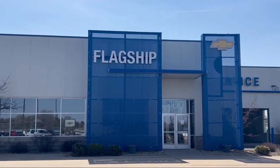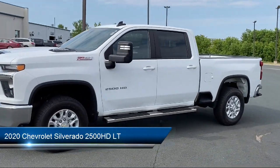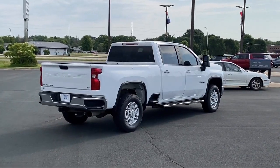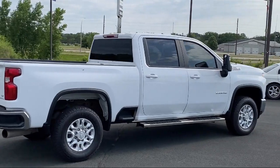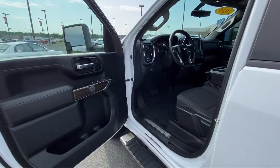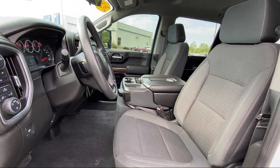Welcome to Flagship Chevrolet. And here's a look at one of our great vehicles from our inventory and comes equipped with Z71 off-road package, Bluetooth smartphone integration, exhaust brake, lockable tailgate, suspension package, chrome bumpers, four-wheel drive, Apple CarPlay and Android Auto, power front windows with passenger express down, Chevrolet infotainment 3 system, and has less than 35,000 miles on the odometer.